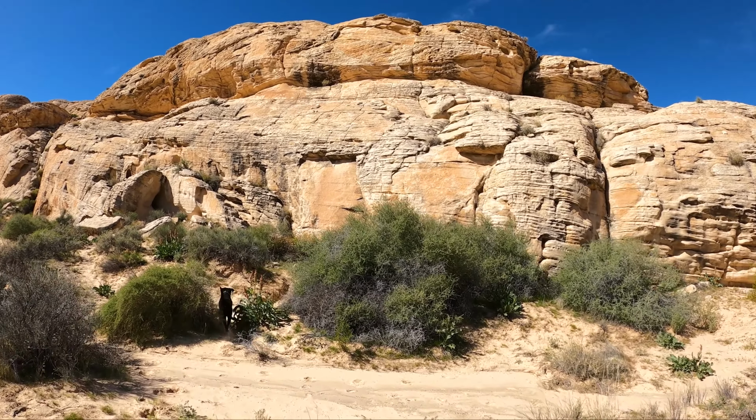Well, good morning, everybody. We made it through the night, had a really nice night last night. The moon, I think, was almost full. It was really bright. Got kind of cold, though. We woke up to frost this morning on the cooler and the dog bed and that kind of stuff.